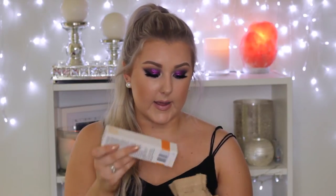And then I got a Micellar Makeup Remover, and that's in a little spray bottle, so that'd be good for traveling as well, to just spray on a little makeup remover pad and get rid of makeup. So yeah, those are the products that I got from Swiss.